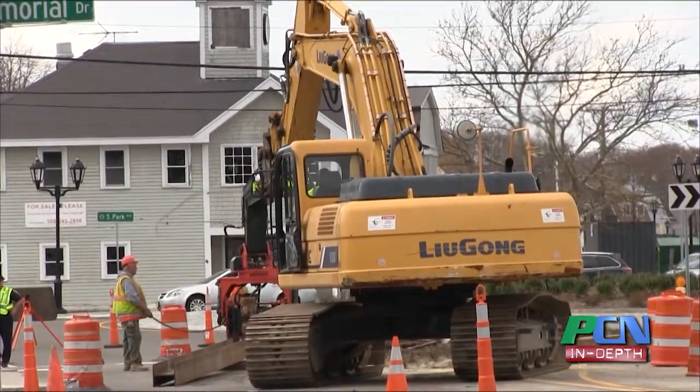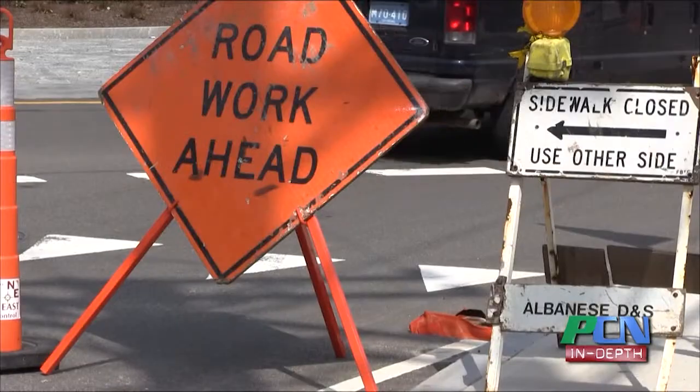That'll be a series of trench support systems: trench shield, trench box, steel sheeting. Those will be driven into the ground, and then the excavation will start. And again, this construction work will be to repair the manhole and to replace and repair about 25 feet of sewer. In downtown Plymouth, I'm Brian Sullivan for In Depth.